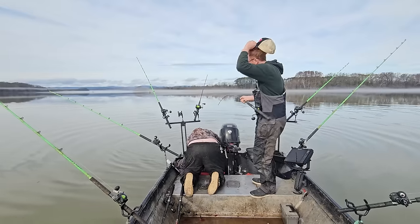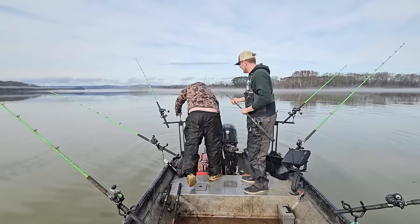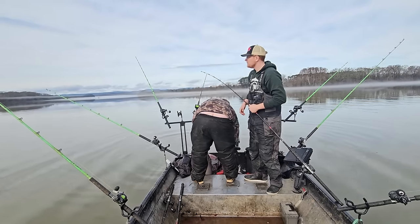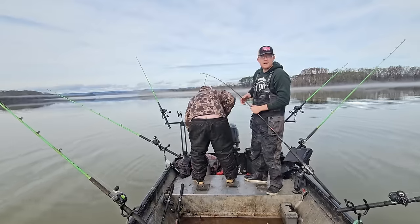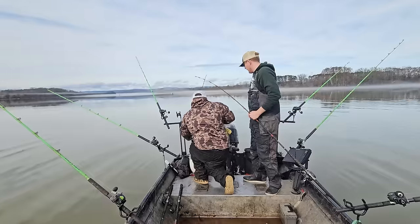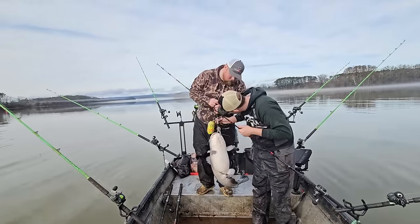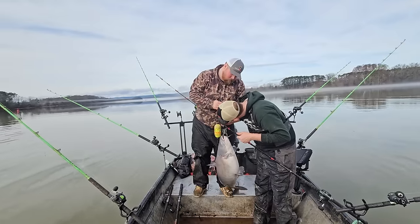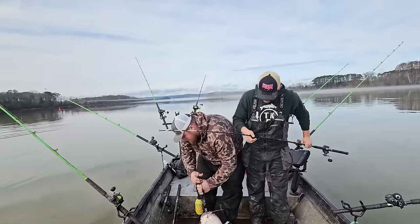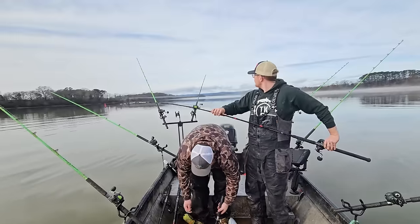Oh yeah. Your crack is all the way out. That's a fat sucker. That's the biggest one so far. We ain't even had time to whip out the daggum net yet. Holy crap. You got him? Yeah. How much do you weigh? He's got to be over 30. Let's see. He's 29, 30, somewhere in there. Not bad. God, he's fat. They are gorging on shad down there right now. Just gorging.